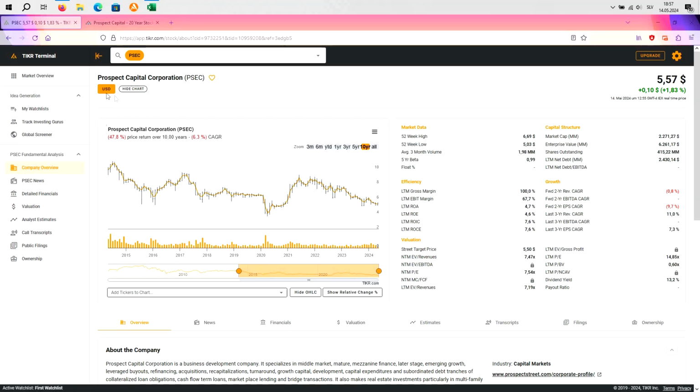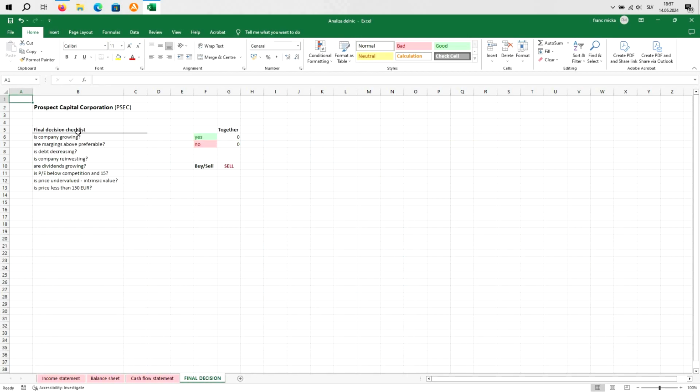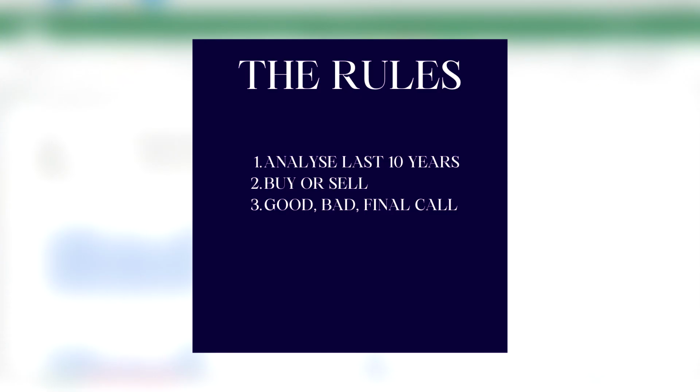So today we are going to analyze this company called Prospect Capital Corporation with the stock ticker PSEC. And as always, we are going to analyze this stock using this Excel table that I prepared, especially this checklist where we are going to decide whether we should buy or sell the stock according to the data that we see here, okay? And we will always keep the following 3 rules in our mind, which is analyze the last 10 years, decide whether we should buy or sell the stock, and start with analyzing good things, then bad things, and at the end we will have a final call whether we should buy or sell this stock.